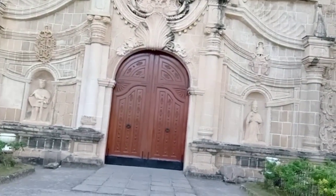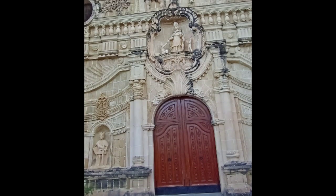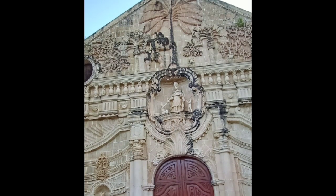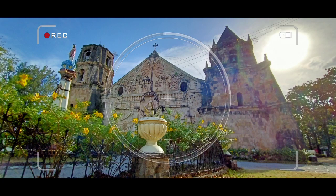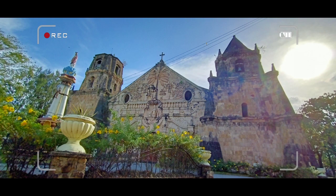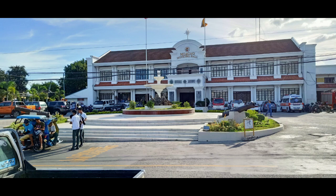Closed, so we can't get inside, but it's okay. Worth it. We also passed by the Miagao Municipal Hall.